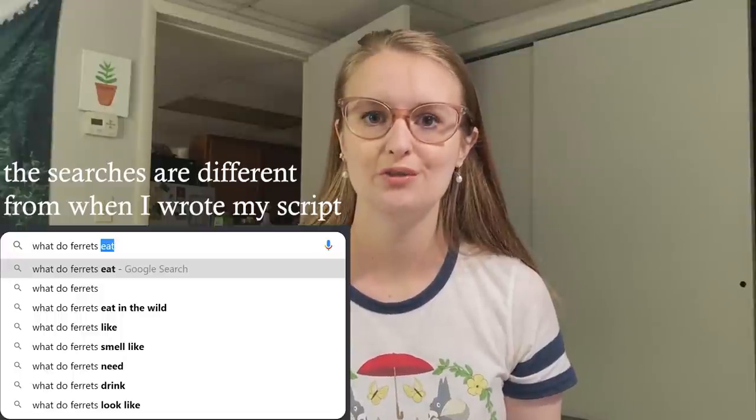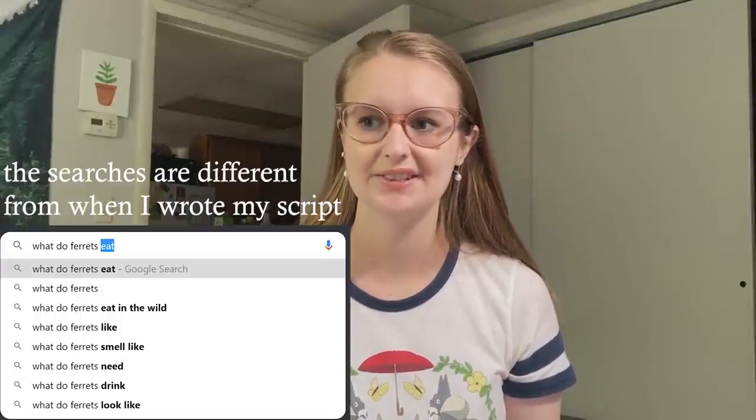Third one is, what do ferrets smell like? Now, this is obviously subjective. Some people think that ferrets smell absolutely disgusting. Some people actually really enjoy the smell, and I happen to be one of those people. And again, it varies greatly depending on who is caring for that ferret, the health of the ferret, how they're being kept, essentially. I also have a video entirely dedicated to the subject of ferret smell, so make sure you go check that out. But in general, I really enjoy my ferret smell.